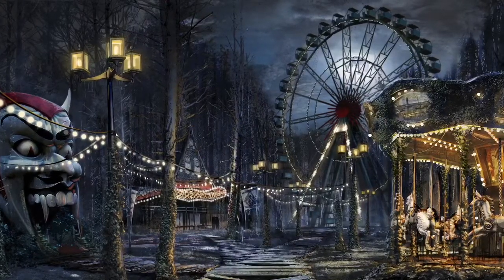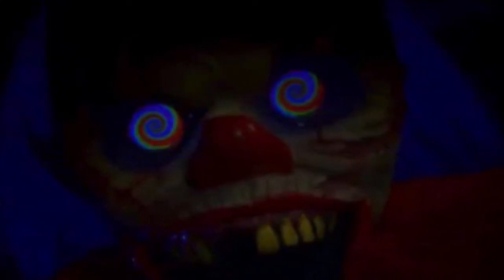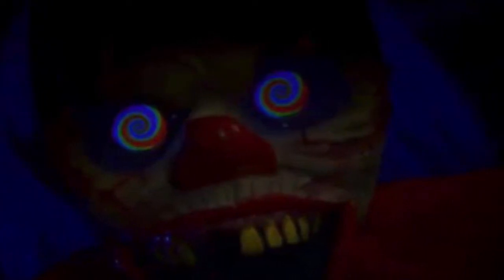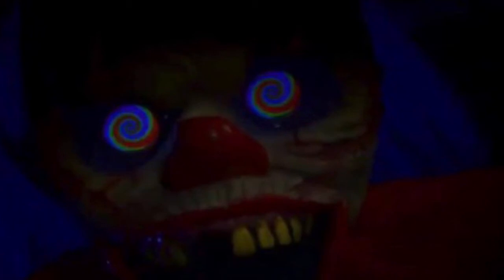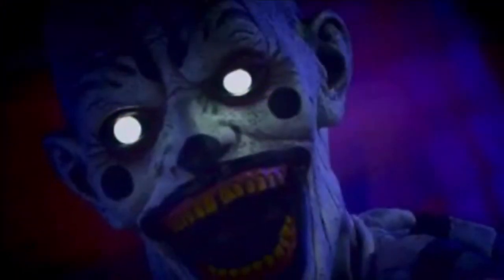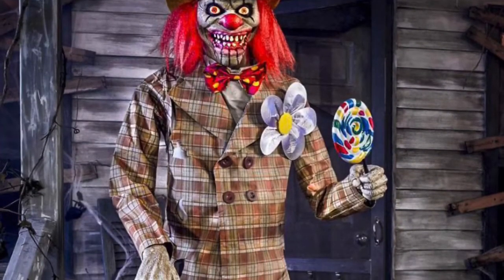The first prop we're going to look at, here's the picture, is the Digit-Eye Clown, which we've seen in the Spirit sneak peek. Very cool design. The next clown is the white painted clown, very creepy looking. This third clown is like a classic clown with a big red nose, very creepy too. This is a child clown. We have Uncle Charlie, which is a return fan favorite of many.